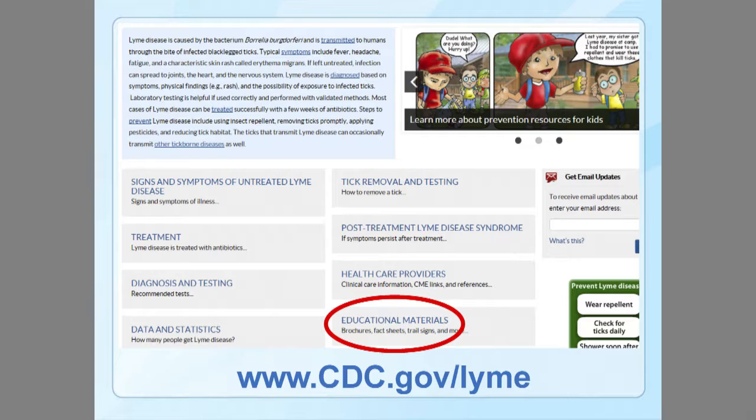Again, if you go to cdc.gov/Lyme, first of all, you'll see we have a rotating slide in the upper right corner, and one of those that you can see here is a comic for kids about preventing tick-borne diseases. It's very simple and colorful and short, and it talks about a camper who doesn't want to use repellent, but then eventually does. So we hope that's helpful for kids and for parents. Next slide.